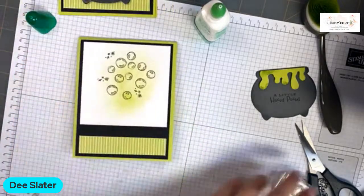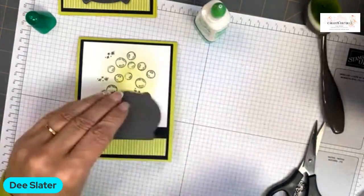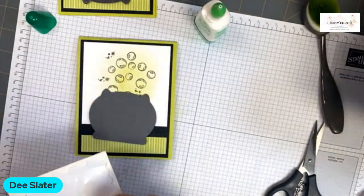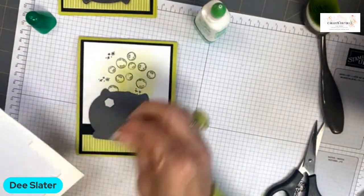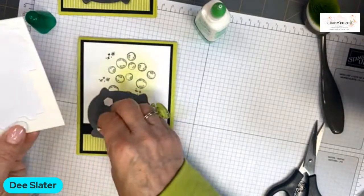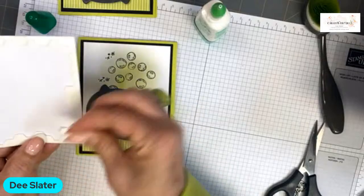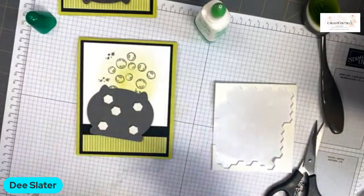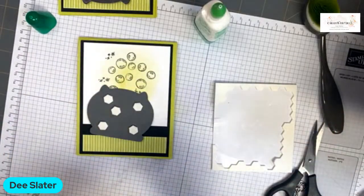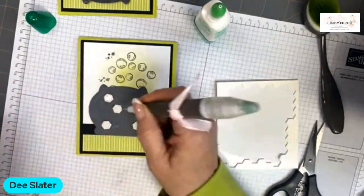Okay, so got a couple more steps on this. We'll go ahead and get our dimensionals again. We'll get our cauldron and I'll get several of these on here. One in the middle for nice support on it, about 5. And get my take your pick tool to help me get the backing off.